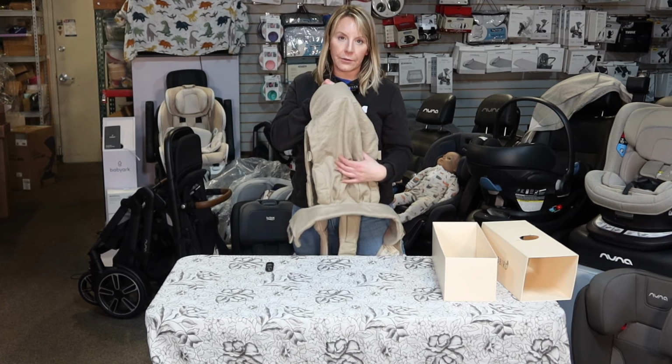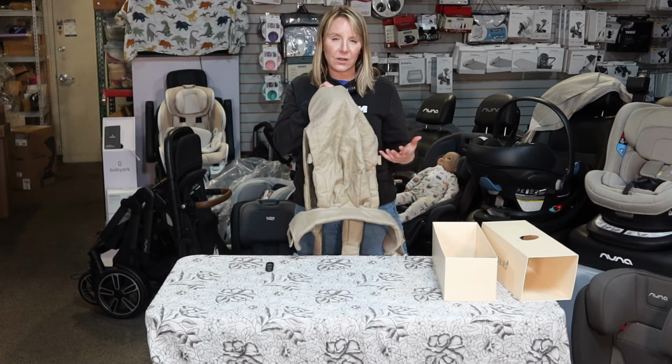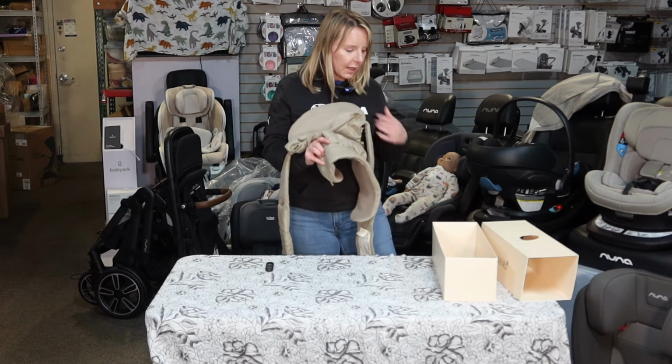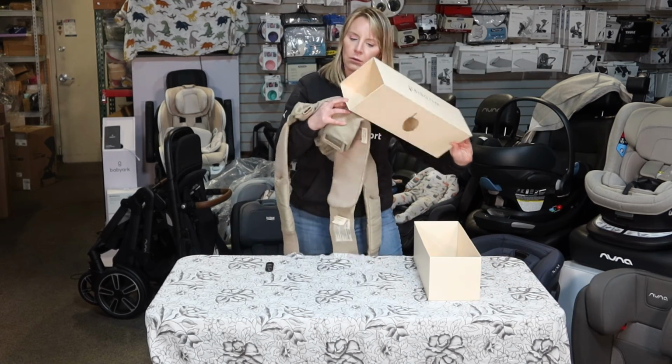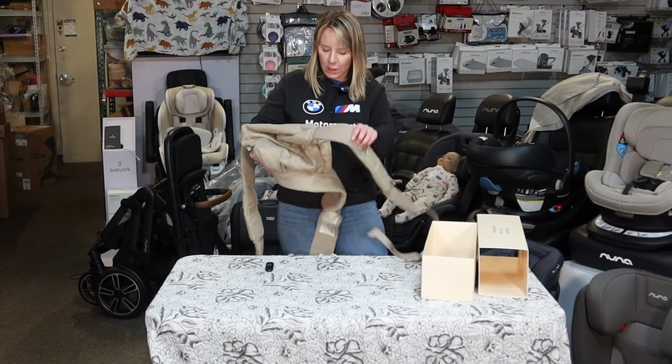They do offer other fabric designs that will have woven patterns on them. Those are going to be more expensive, but they are totally gorgeous. This color, I believe, is called Desert Lark. Yeah, Desert Lark. So I am going to put mine on.